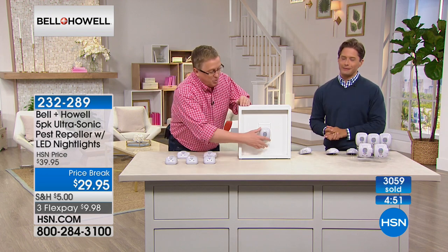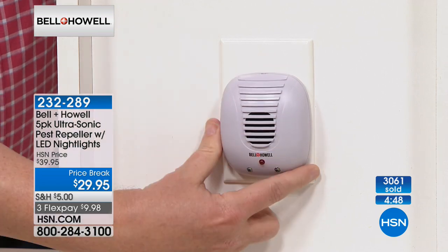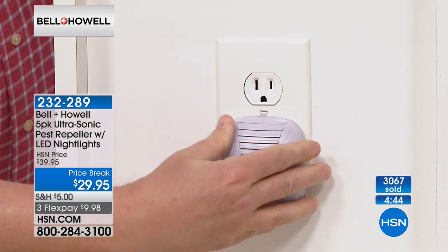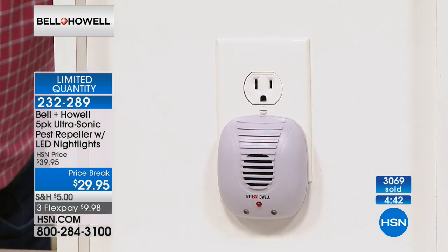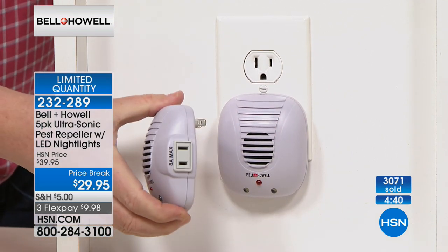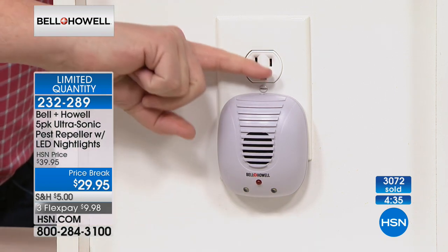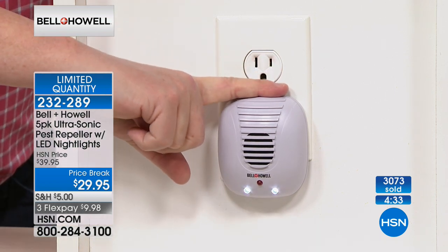Here's what you do. When you get them home, 5-pack, right? You plug them in to any outlet. That's it. It doesn't take up both plugs. You plug it into any outlet. Two of them actually come with a bonus outlet, so you don't even lose the outlet itself. The nightlight, there's a sensor on top. You don't ever have to turn it on or off.